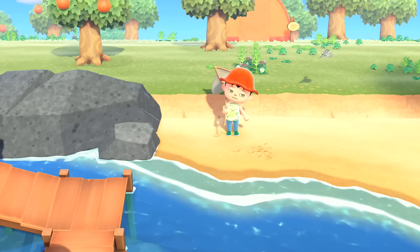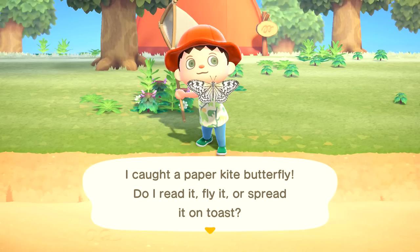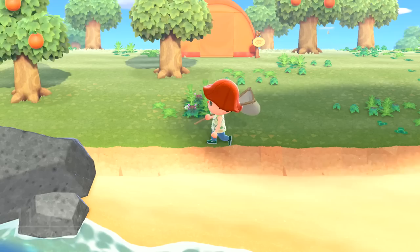How do we switch? Yeah, we can use the left and right. There we go. Left and right buttons to just switch really quickly. Yes, I caught a paper kite butterfly. Do I read it, fly it, or spread it on toast? None of those things. Anyways, that's our first butterfly. Very cool. Is there any other things? We have the umbrella, and that's it.